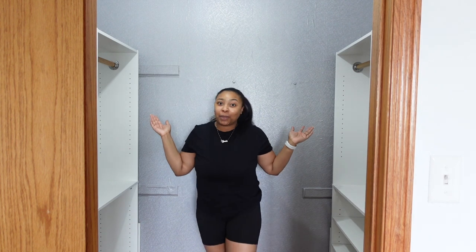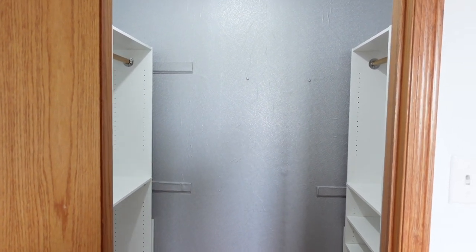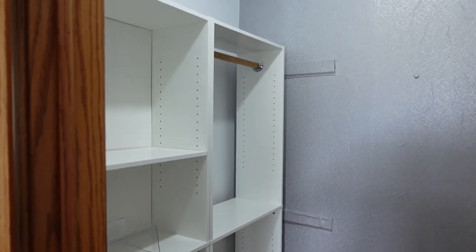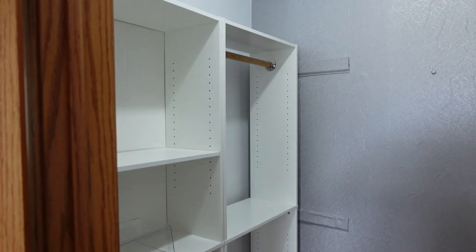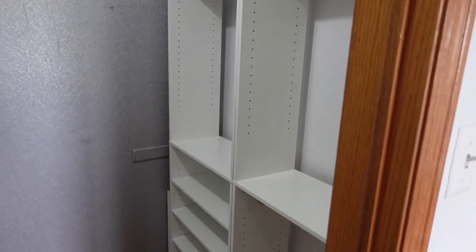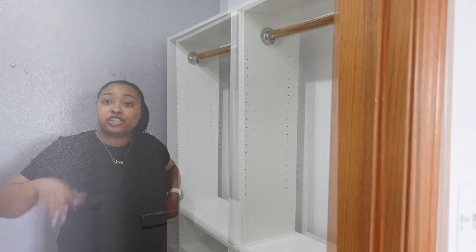Sweaty, but we done made some progress. Let me show y'all. So we got this side looking good, and then we got this side here looking good. Shout out to my mom for coming to help me.